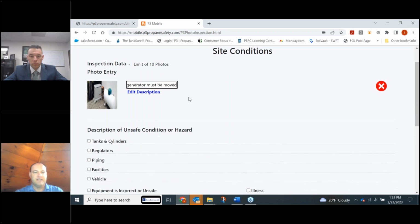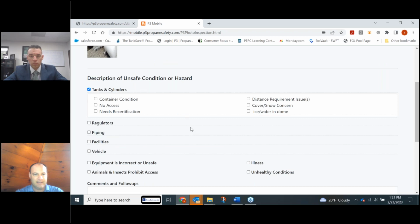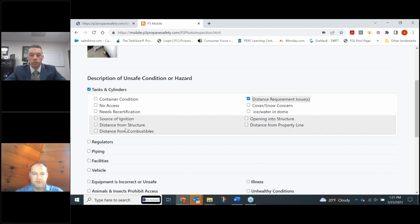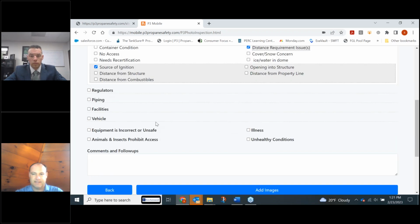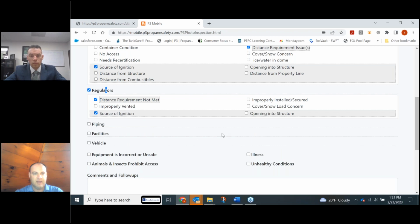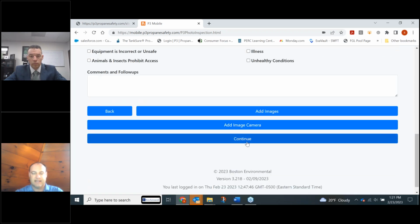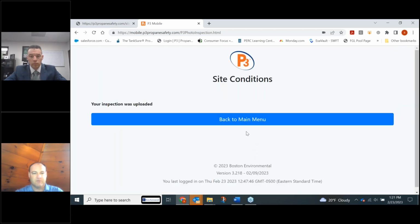Okay, and you can describe the photo. You can then again narrow down to the detail of what's being reported back to the office. This would be a distance requirement issue, and it would be too close to a source of ignition. If there's other items that this is affecting, you can ultimately document that on the regulator, which in this instance would be both. And then we've got the piping, facilities, vehicle, different ways to ultimately track this and send it back to the office so that they can review it.